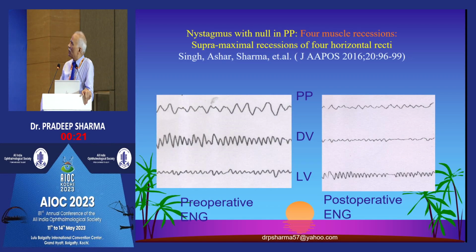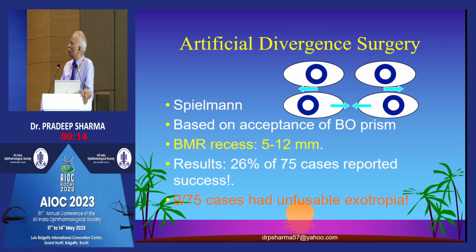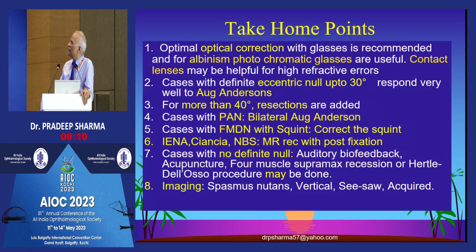And nystagmus surgery in the form of four muscle recessions has also been used, but it has a limited role of 3 months, and the nystagmus usually turns back. Even artificial divergence surgery has been tried by people, but I would say that it has a limited role.